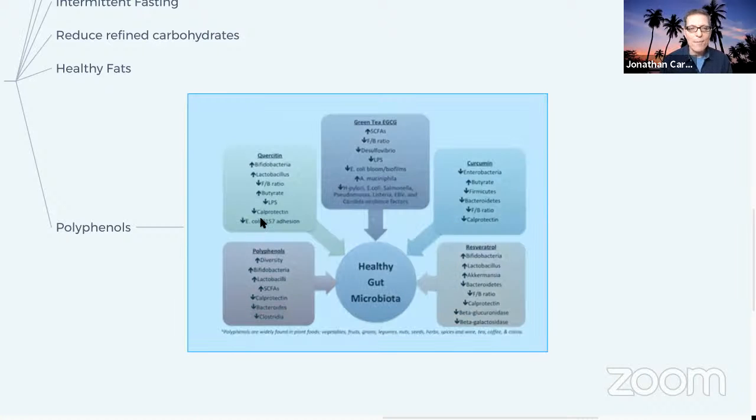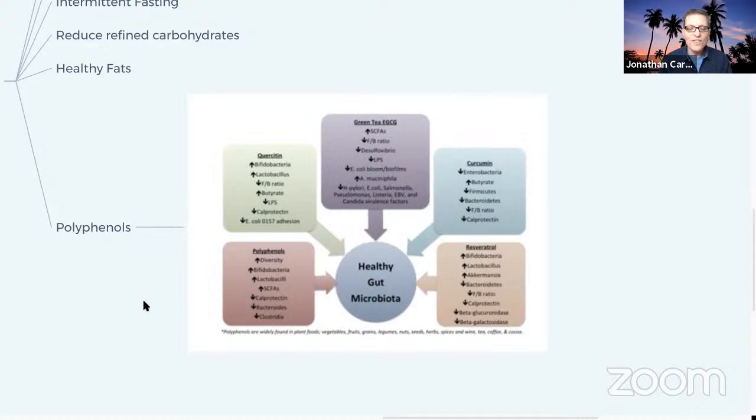These are just, as an example, quercetin and green tea, curcumin, resveratrol, polyphenols in general. I mean, this chart, in 50 years with artificial intelligence helping to sort these things out, is going to be gigantic. And there's going to be more and more evidence that the diversity of plants you're eating is going to be providing benefits that we can't even explain right now. It's really an incredible thing.